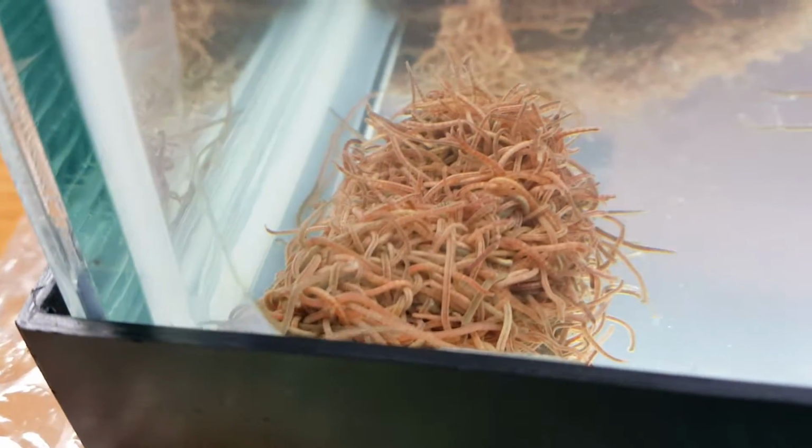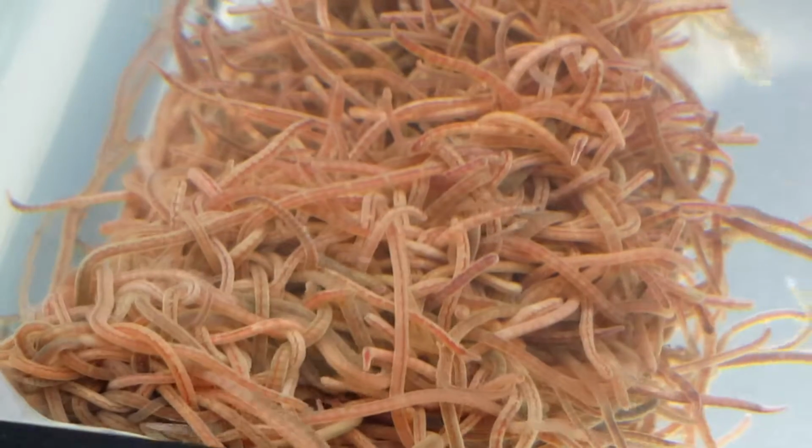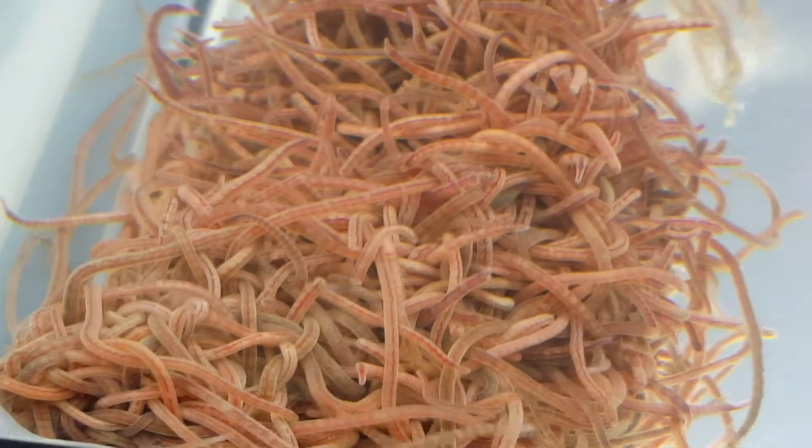And you can see how they all look red in here, and I believe that's just a product of what they're eating. Most times they're known as blackworms. You can kind of see a little black on them every now and then, on some of them. That looks completely red, but you can see the darker ones inside of there without a doubt.